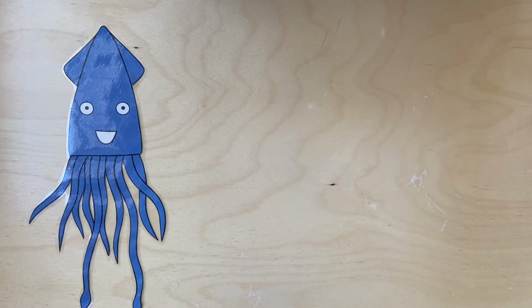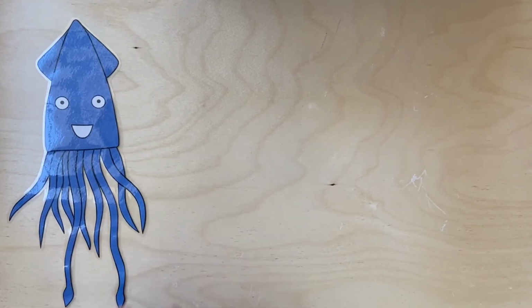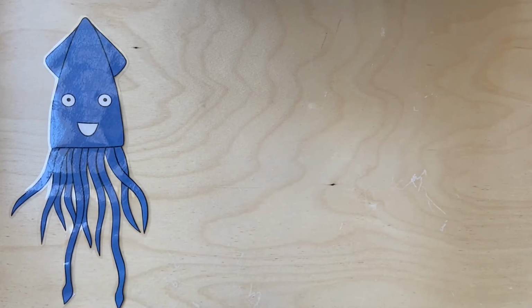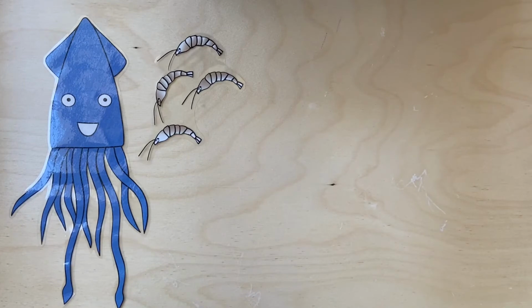All right, everybody, we're gonna do a little activity. And this activity is based on the book, I'm the Biggest Thing in the Ocean by Kevin Sherry. Now you'll see I have my little friend here. This is our giant squid. So here we go. I'm a giant squid and I'm big. I'm bigger than these. Does anybody know what those are? Those are shrimp. I'm bigger than these shrimp.